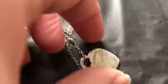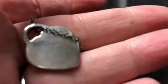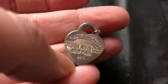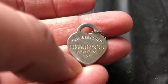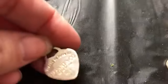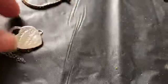So I knew the chain was bad, but the real heart tags have on the back Tiffany & Co. also, 925, and this one does not. And it does test as silver, so it is definitely silver, and it's pretty decent on the lettering, but yeah, it's definitely a fake. So this one is not going to get sold. I might just keep it and wear it every now and then. I don't know. I don't mind wearing fakes. And it is silver, but I don't even want to put it in a scrap silver lot because I don't want anybody else to mistake it as real and try to sell it. So I'll keep it, or I'll destroy it or something, I don't know.